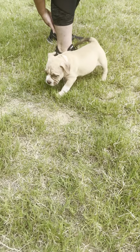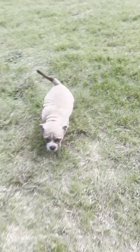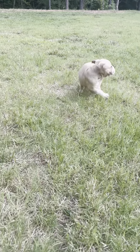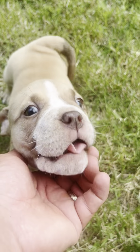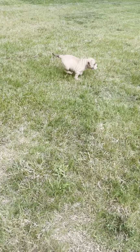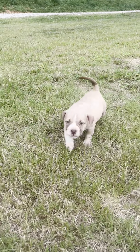Good girl. Good girl, you using the restroom there? I saw you. Good girl. Yep, getting you ready to use the bathroom, huh? She is available. Sakura.